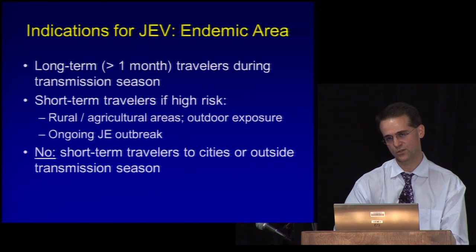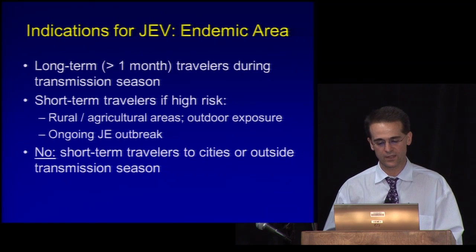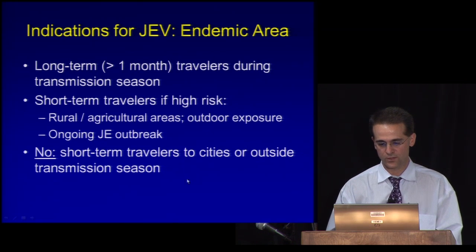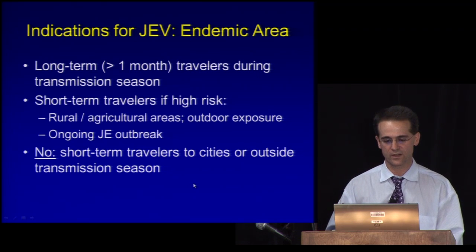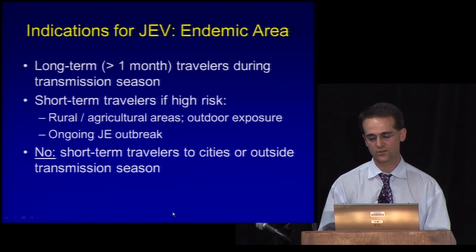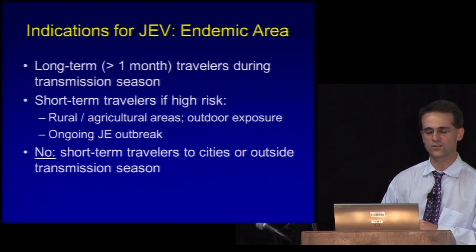And who we give it to are long-term travelers during the transmission season, so again, summer or fall in most countries. A month or more is what we use as the cutoff for long-term. Short-term travelers if they're going to be outdoors a lot or in very rural areas, or if they're going to an area where there's an outbreak. But we don't recommend it for short-term travelers to cities, or even to more rural places if they're outside the transmission season.